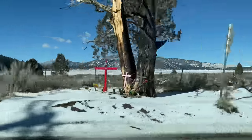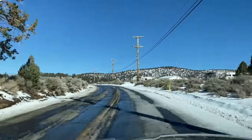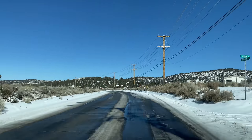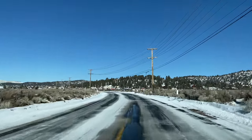Wow, three crosses right there. What happened? Holy moly, that's really sad. Speed limit's only like 35 or 40 through here, so to see three crosses in one place, that's horrible. My heart goes out to your families, my goodness.